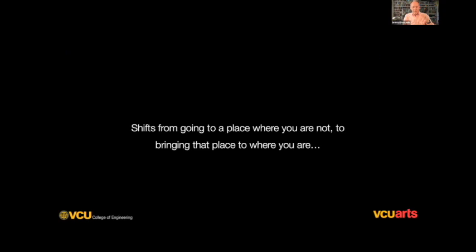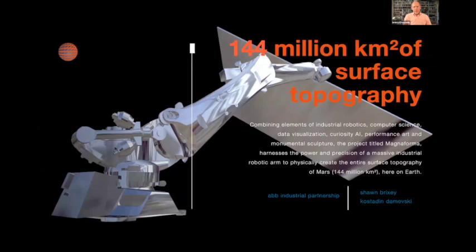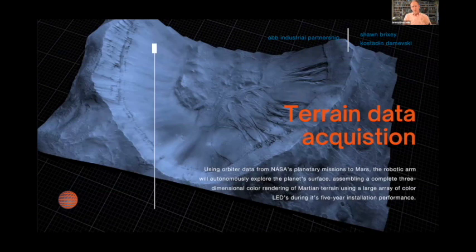And so was born this project called Magnaforma, which combines elements of industrial robotics, computer science, data visualization, curiosity, AI, all of this, in a giant robotic arm to physically create the entire surface topography of Mars here on Earth, 144 million square kilometers. So we're teleporting Mars here. It uses NASA orbiter data from planetary missions. The robotic arm explores the planet's surface, assembling a three-dimensional color rendering of Mars, and it takes 5 years to do it.